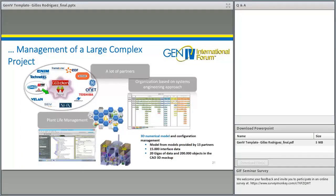As I told you, we also have the management of a large complex project with a lot of partners. We have to exchange data with them. We have an organization based on a systems engineering approach. And so we decided to develop a plant life management, not yet shared amongst all the partners, but within the ASTRID team, to have an online surveillance and online following of the project. And of course, we are also developing things which are very well known and used now, like a 3D numerical model and configuration management.